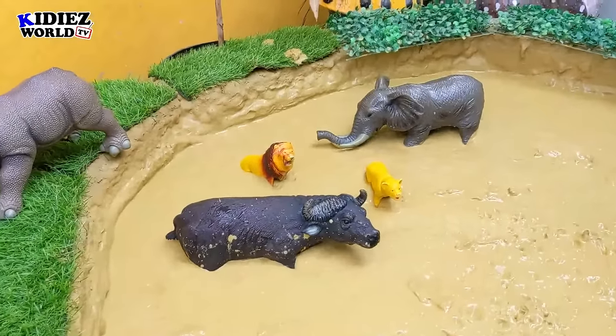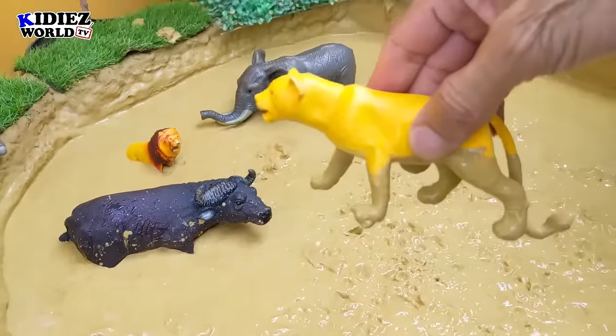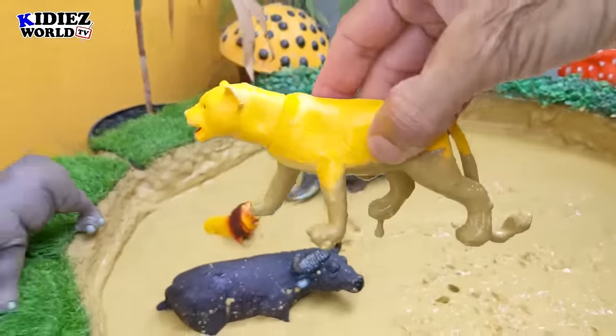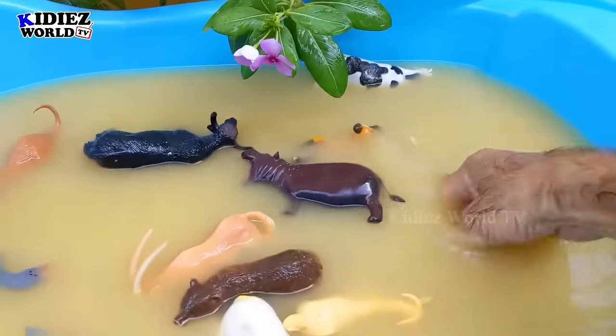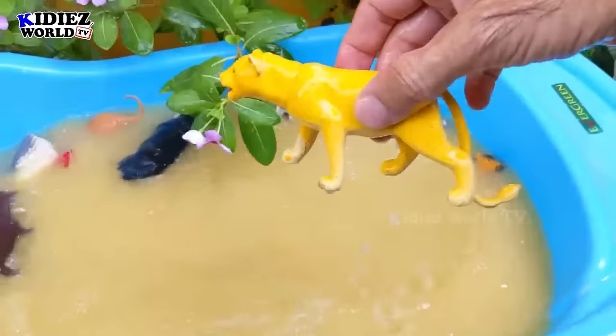Let's check out the next one. And the next one we have the queen of jungle, the lioness. That's a big cat, in fact, very big cat. Here we go, lioness.